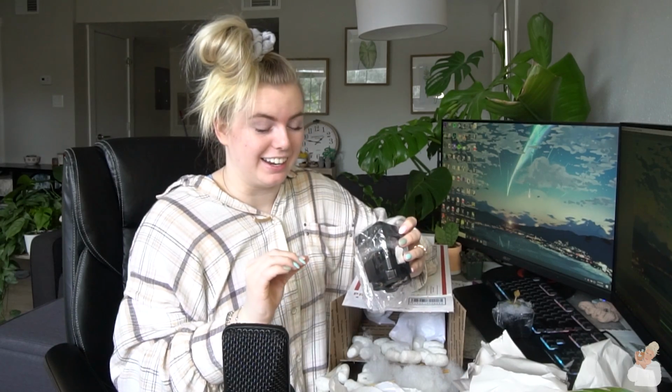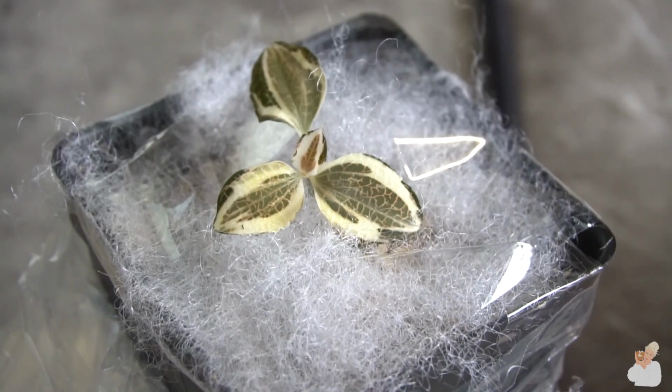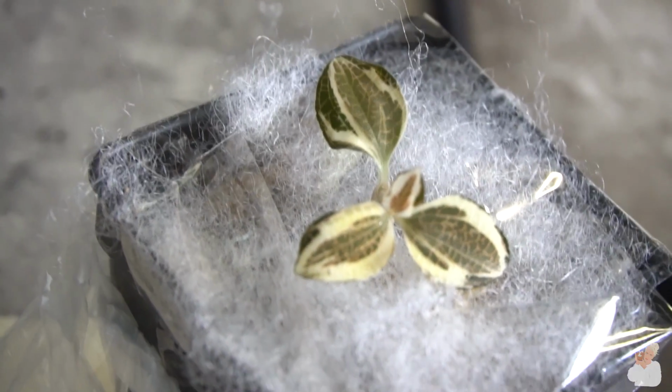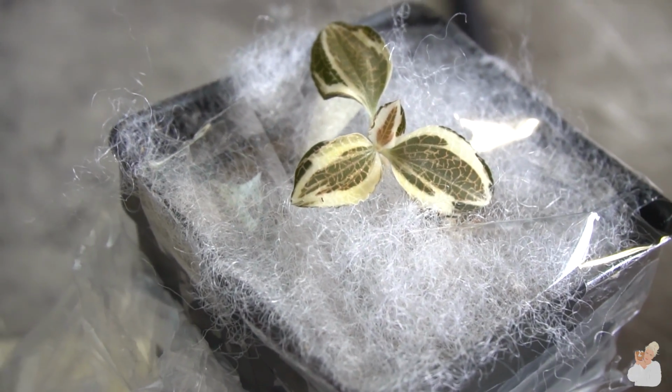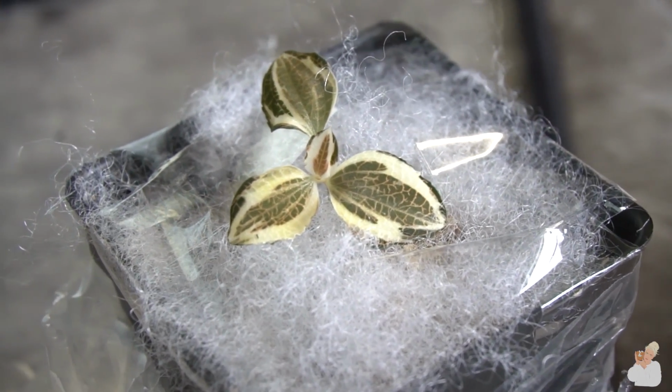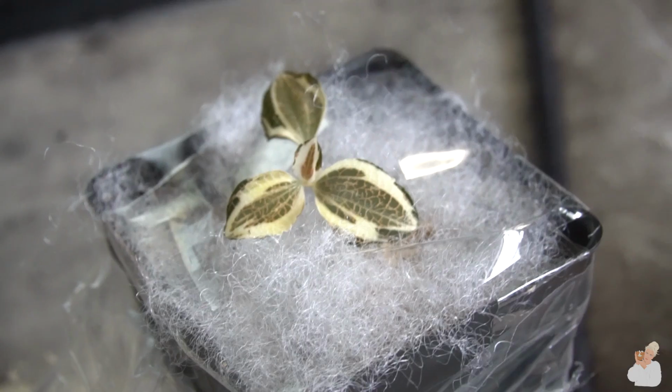This is a variegated jewel orchid. Look at that. Oh my God. These are so incredibly hard to find. These are so expensive. I never thought in a million years she would just send me one.